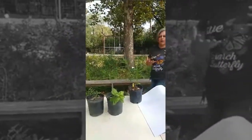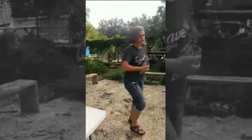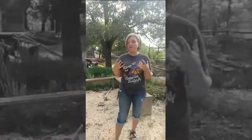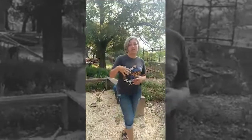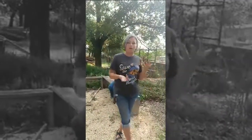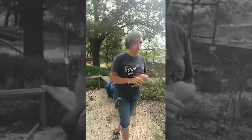So what I'm going to do is walk about and show some of the things here that are nectar sources. And right now, for fall migration, nectar is one of the most important things. Yes, plant your milkweed, but they need to be able to swoop in and get some good nectar to give them that energy to continue on with that journey.